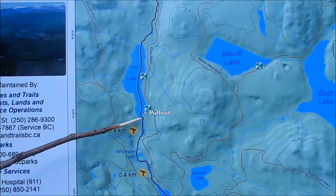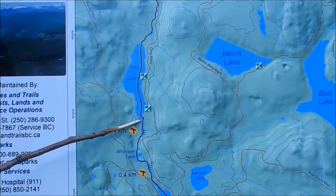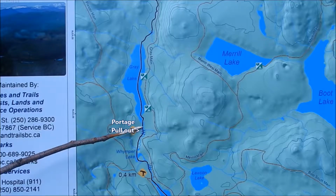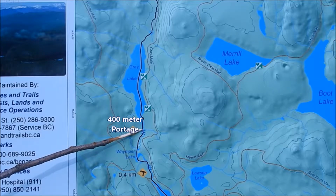The pullout is at Gray Lake Recreation Site. The trail that leads into Gray Lake Pond is located at the trestle, and it is marked. The portage to the creek is located at the southwest corner of Gray Lake Pond. We have a 400-meter portage, and then we launch into the creek.